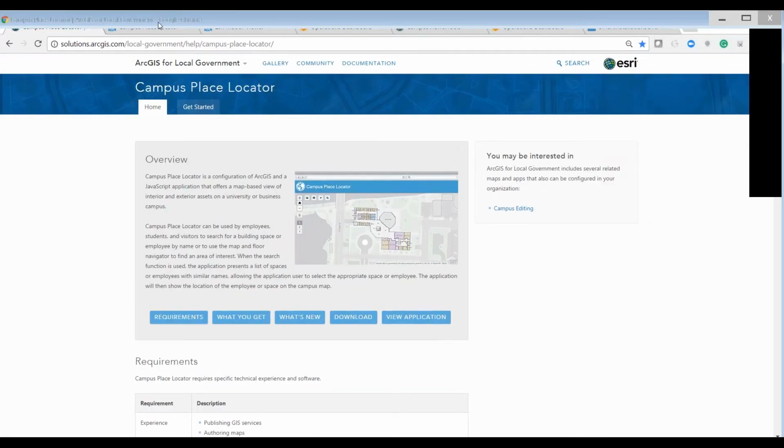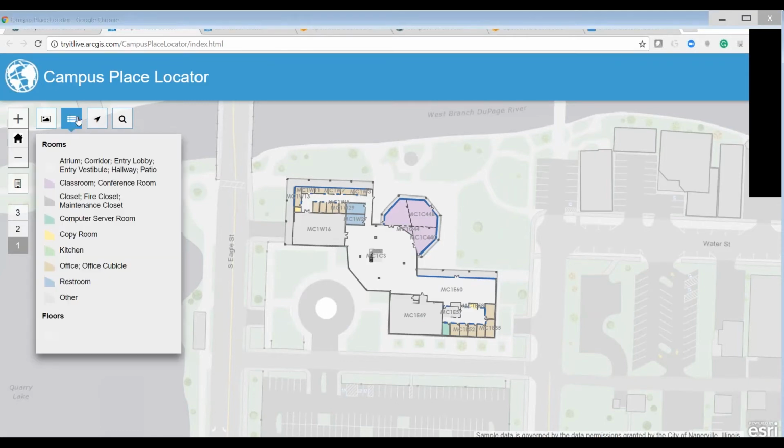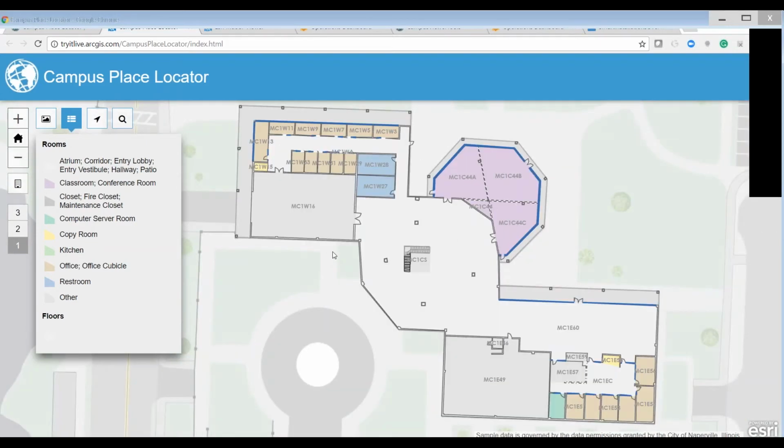And there's a try it live version of the app. So if I click view the application, it's going to bring me to this web page. And so I'm just going to give you a quick drive-by of the functionality. So number one is the first tier of analysis, right? You get to determine what the color by is on the map. So for you in a space management use case, you could start with use, like this map, right? So I'm looking at the use of indoor space within a facility.